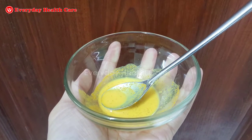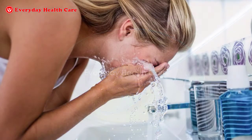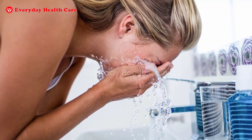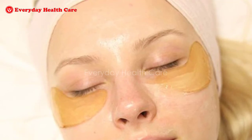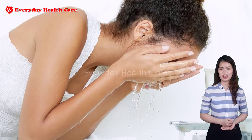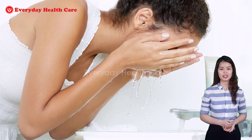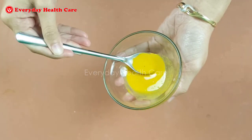Here's how to use this mixture to remove wrinkles under the eyes and dark circles. Before going to bed, wash your face with warm water before applying this remedy. Then apply this paste on your under-eye area skin. Massage gently and leave it on for 20 minutes. After 20 minutes, wash it off with lukewarm water, then with cool water to tighten pores. Apply this regularly 2 to 3 times a week for the best result.